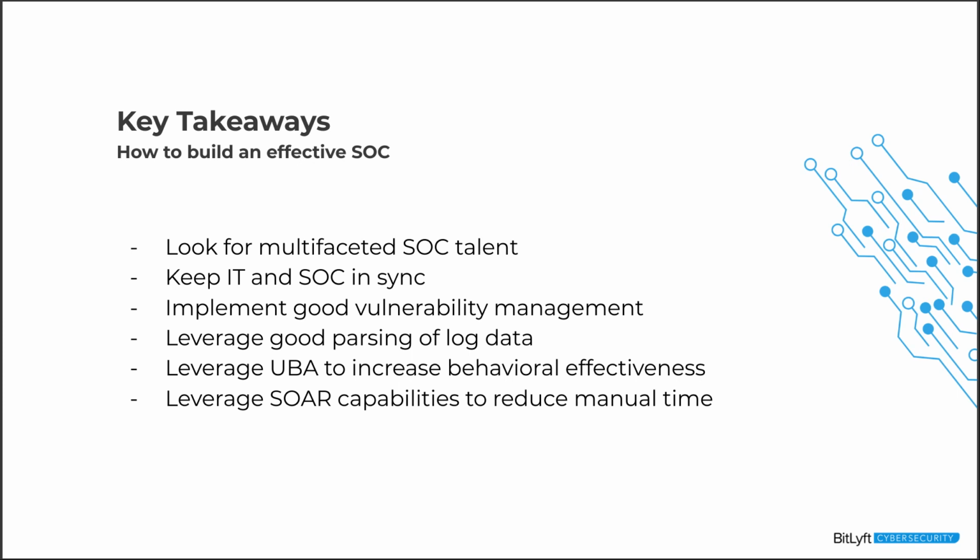Leverage good parsing of log data. We have heard from a lot of folks, you know what, we've got this log data coming in, and it's coming into a centralized bucket, if you will, but nobody logs into it, and the searching of the log data is kind of cumbersome. And so we all know that this data is going over to this bucket, but we're not actively using it. And it's really not telling us a lot. So they don't find value in it.